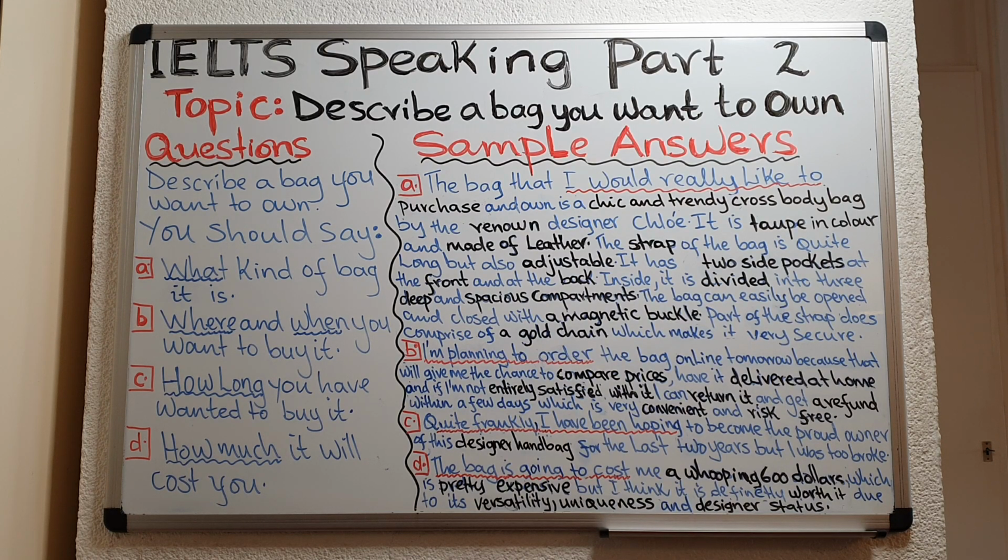Now you can answer that question by saying, quite frankly, I have been hoping to become the proud owner of this designer handbag for the last 2 years, but I was too broke. Now, I have explained exactly how long I have wanted to buy the bag, and that is for the last 2 years.